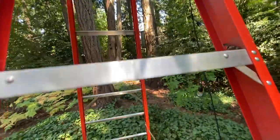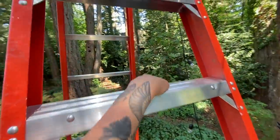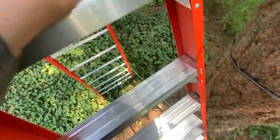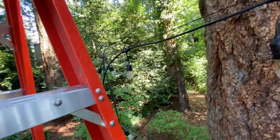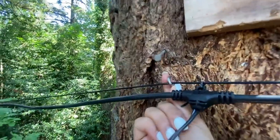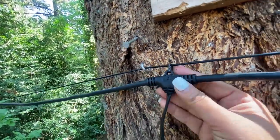We really wanted this backyard to be lit up so that we could see the tree line at night. And the first thing that we had to do was get up on each tree and kind of figure out the height that we wanted to hang the lights. We ended up screwing these hooks into the tree. That way we could have the wire go all the way around the whole yard so that it would keep the string lights from sagging too much.